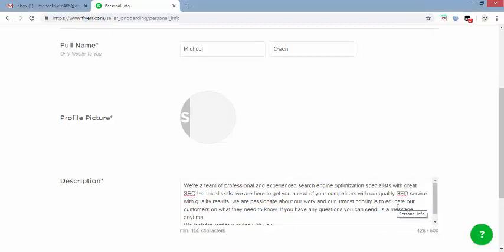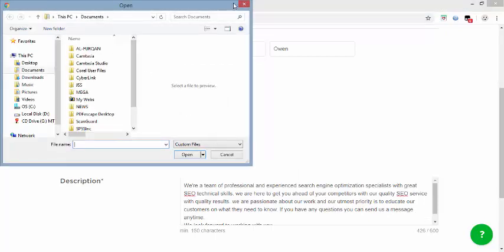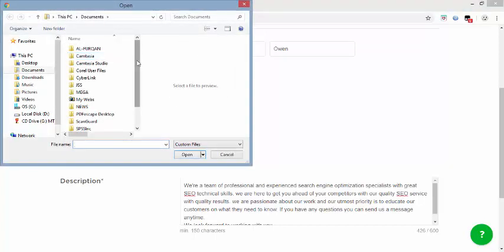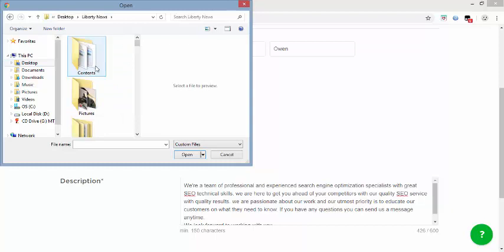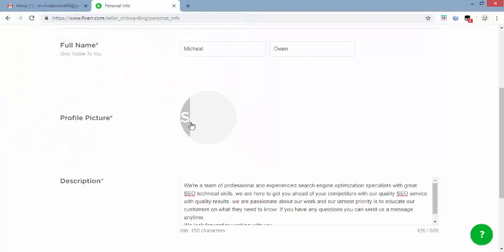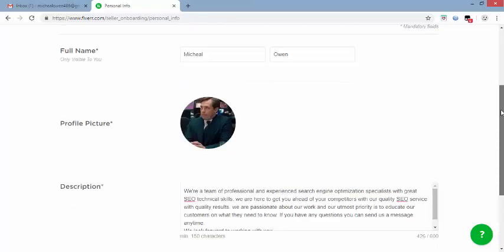So now I've got a picture to use. So I'll click here, then go to the file to pick the picture. Okay, this picture I'm using. It will upload the picture automatically now. And let's see what happens there. This is good. Great. Very good.